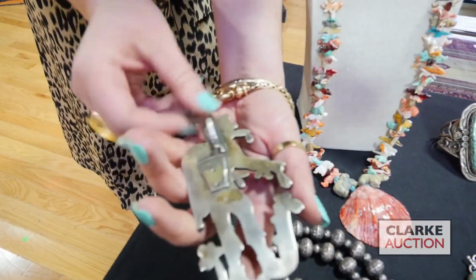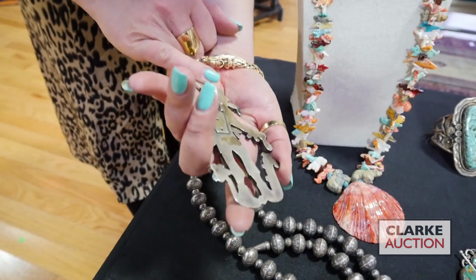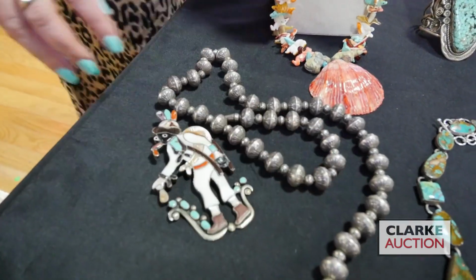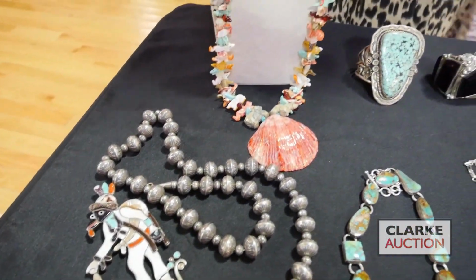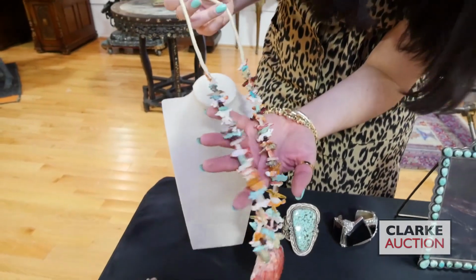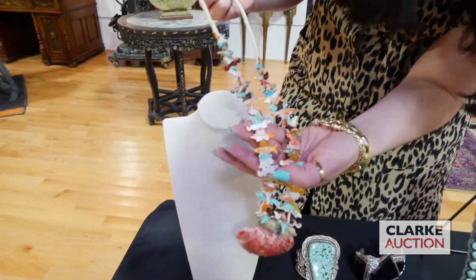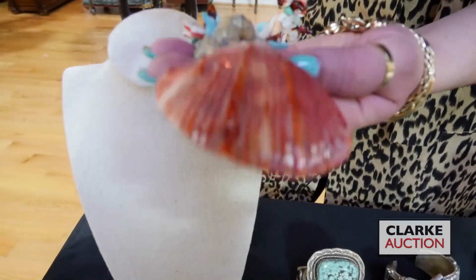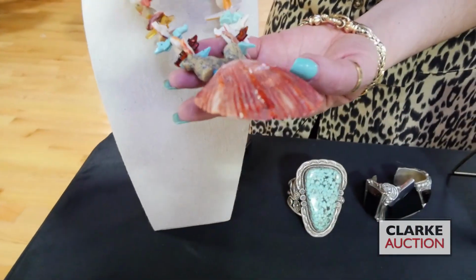And this is signed, but again, I wasn't able to figure it out because it's kind of this lightly etched signature, but he's beautifully made. And then I'm going to end here with this fetish necklace. So these fetishes of various animals, various stones. We have abalone, turquoise, spiny oyster, and then again, a spiny oyster shell pendant, which I really like.